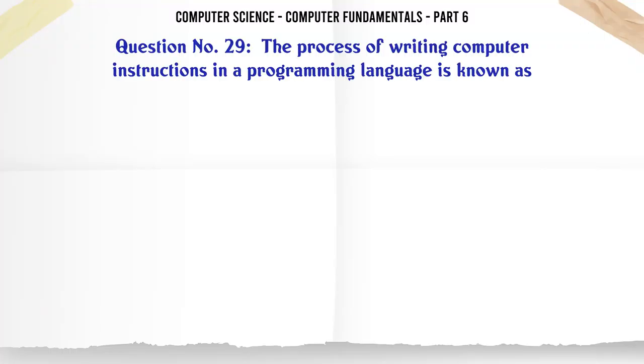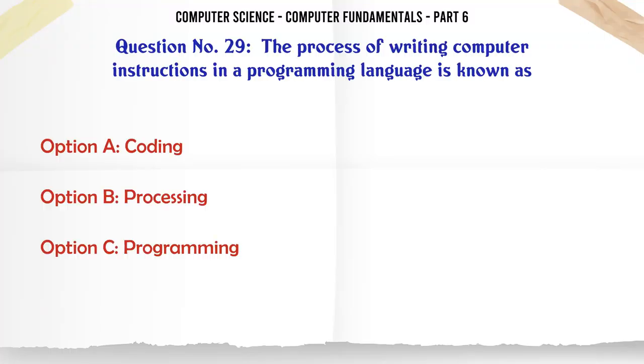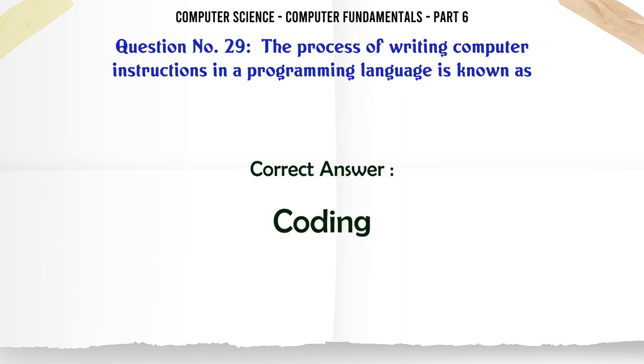The process of writing computer instructions in a programming language is known as A. Coding, B. Processing, C. Programming, D. File. The correct answer is coding.